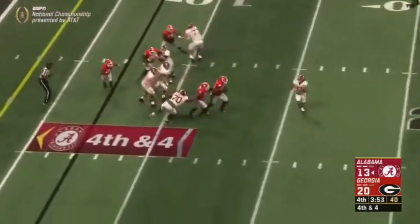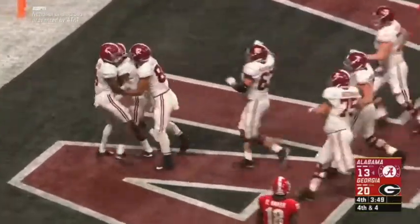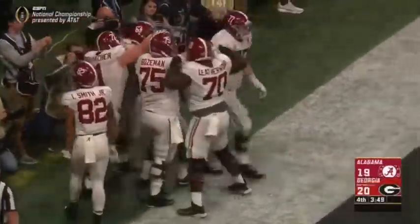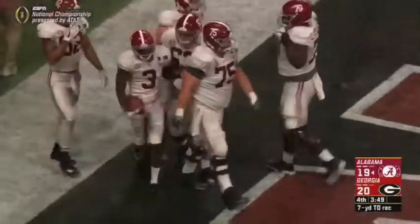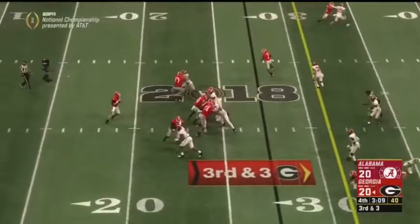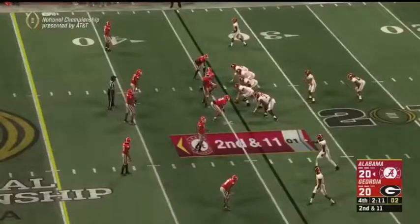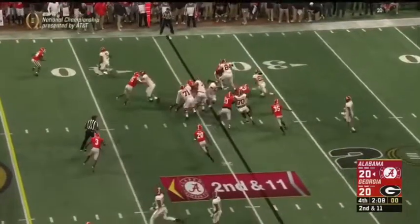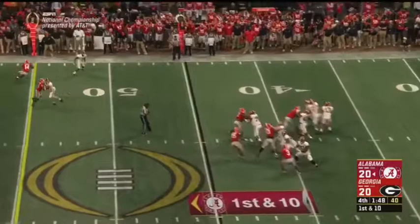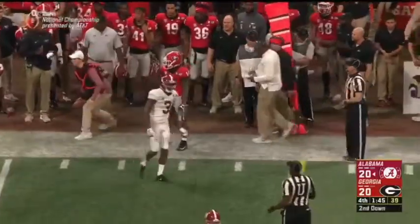Tagovailoa, plenty of time. Surveying the field, fires to the end zone. Touchdown! Calvin Ridley finally makes an impact. Time again. High throw, incomplete. The Tide rushed, play clock winding down. Harris has the handoff, fights off a high tackle and just barrels out. Tagovailoa to the sideline, it's an easy pitch and catch to Ridley. Calvin Ridley starting to get involved now.